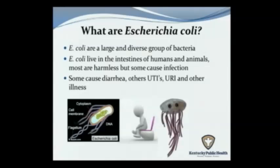Ready? Okay. Some do cause diarrhea, others cause urinary tract infections, and that's usually from poor toileting. Some also cause upper respiratory infections, such as pneumonia.